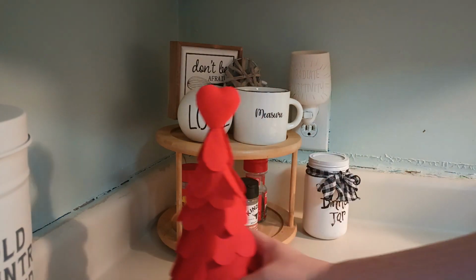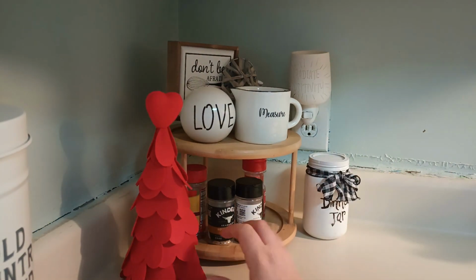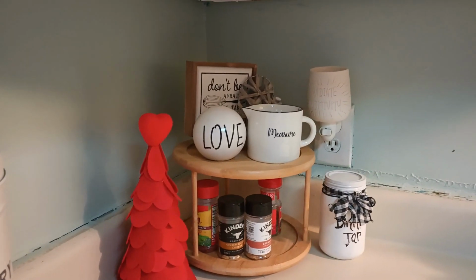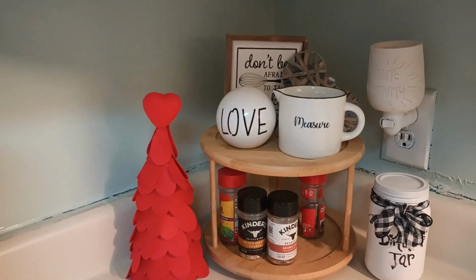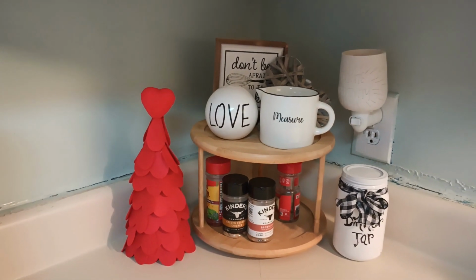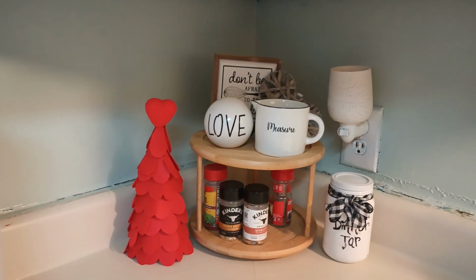I had a whole bunch of pinks and reds, and this is a lot of whites and blacks. But I'm working with what I got, and I actually love the way it looks. Yeah, all the decor might not coincide, but I am just working with what I got.